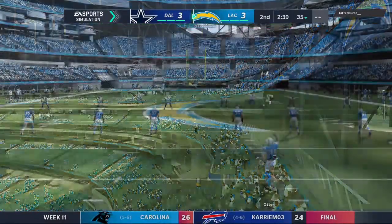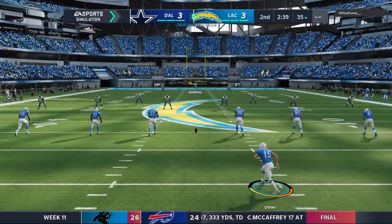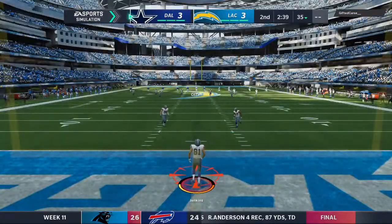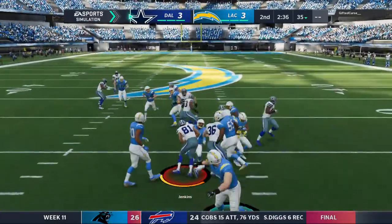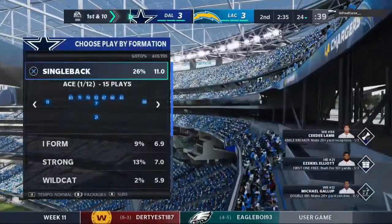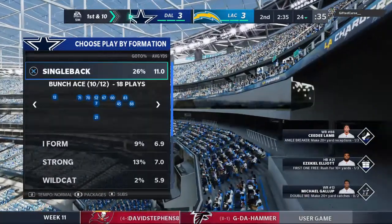So they get the 3 points, but they've now had 3 trips into the red zone, and that's all they've come away with. And in the NFL, the way they measure red zone efficiency and success, did you score touchdowns on those drives? That's first and foremost. Getting points, that's the second measurement. So by that measure, they haven't done very well. They've got to figure that out. Cowboys take over 1st and 10 at their own 24-yard line.